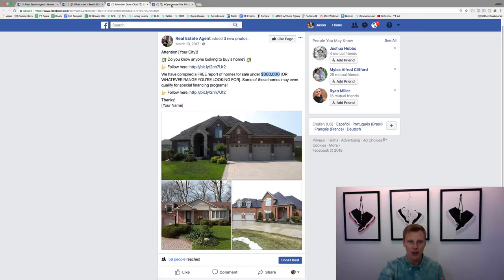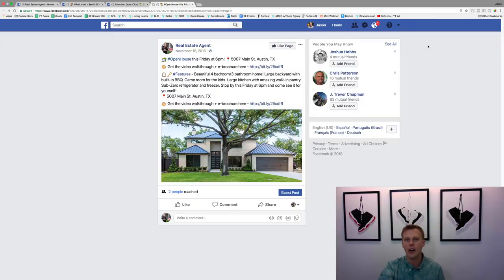And then the last one, okay, this one is for an open house. Very, very similar to these other ones. Obviously if you've got a listing, this is kind of like an open house. Go pre-promote this. If you have an open house, let's say on Saturday or Sunday, I like to start at least 5 days before the open house to promote this.